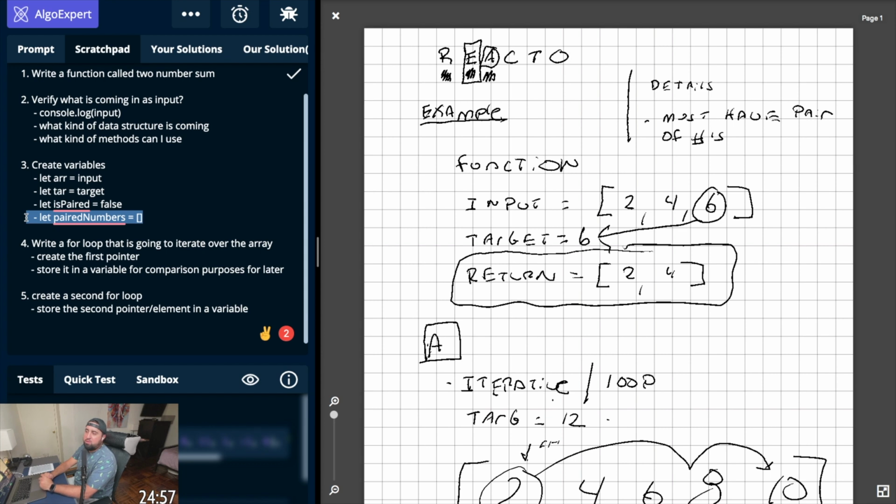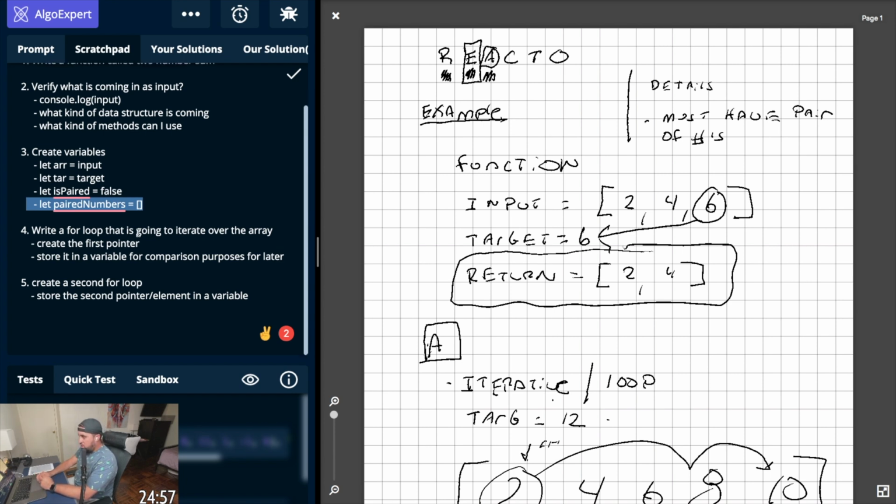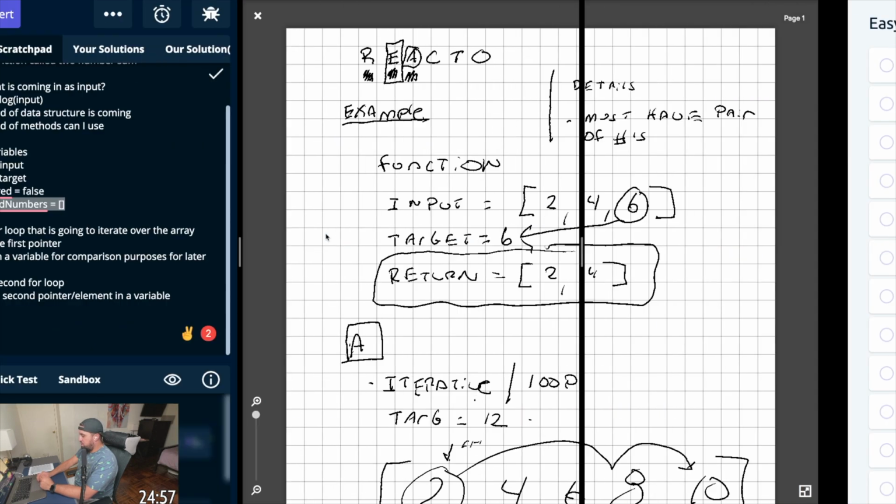I have not accounted for the edge case of when there's no array, but I feel like that could be easy. That could be right in the beginning somewhere that says, hey, if the parameters are empty or null, then just return an empty array. All right, so how much time do I have left? 2 minutes. All right.